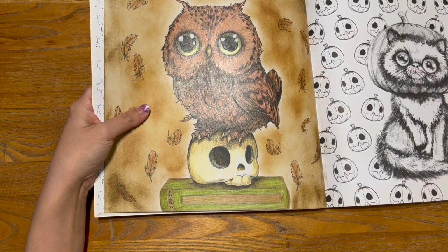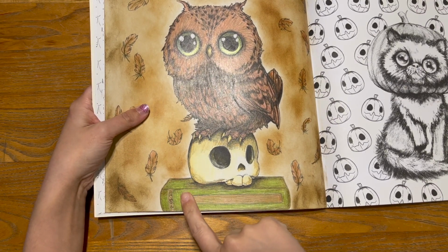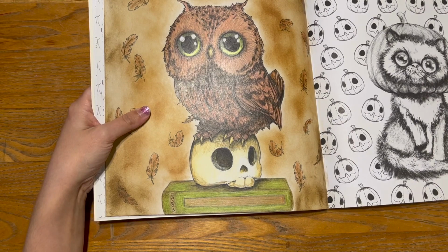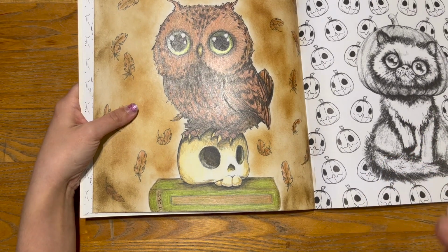So this one I finished December 3rd, it looks like. So it was probably a buddy color for October and November, and I got around to finishing it in December, because that's just how I do things. Takes me forever to finish a page.